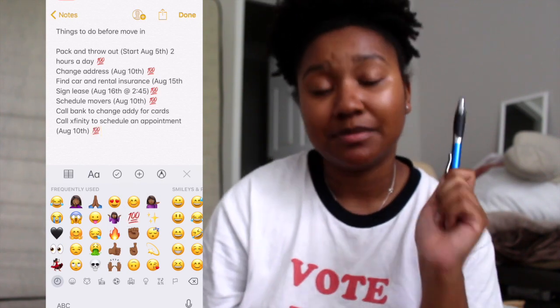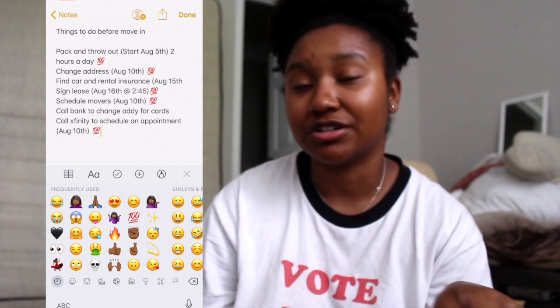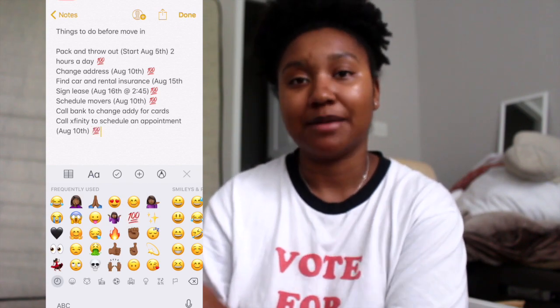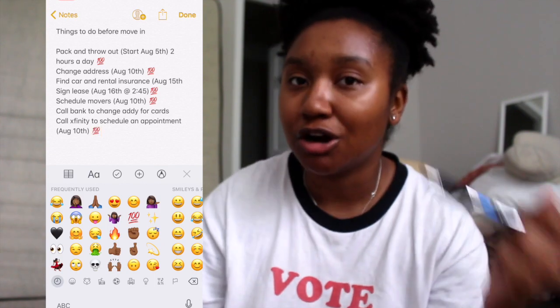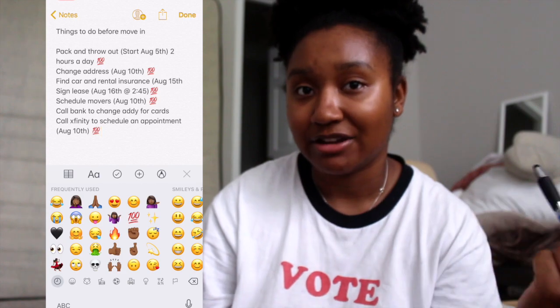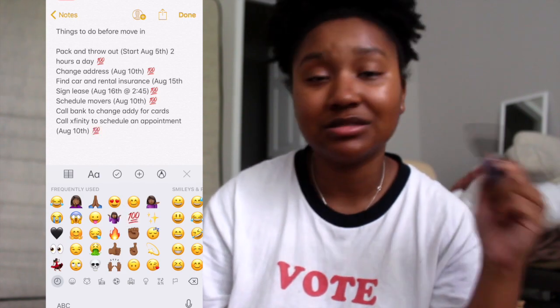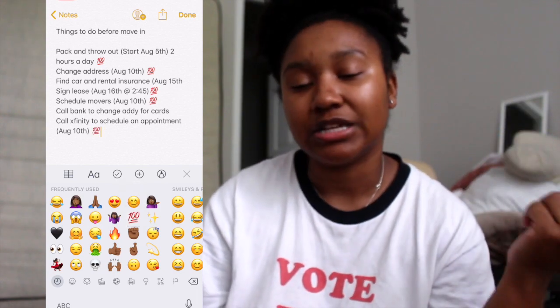Another adulting tip, make sure you call your banks and change all your cards to your new zip code. I know that seems like a stupid step, but your card will get declined if you don't have the right address. If you're not using the right zip code, your card's gonna be like, skirt skirt, who is this? That's not the address that we have on file. So just be mindful of that as well.